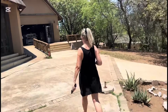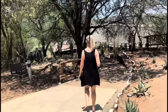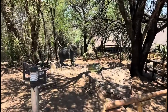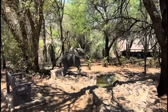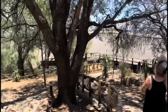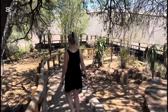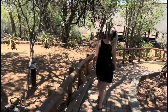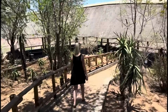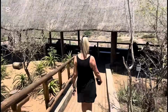So this is the walk from the Olifants restaurant or the reception down to that hide that I was telling you about, not the hide, the lookout. Wonderful. Olifants camp, elephant camp. And you'll see what I mean when I say, look at this beautiful tree. You'll see what I mean by the view here. Absolutely spectacular. I won't talk too much when we're down there because there are people there, but you'll see what I mean.